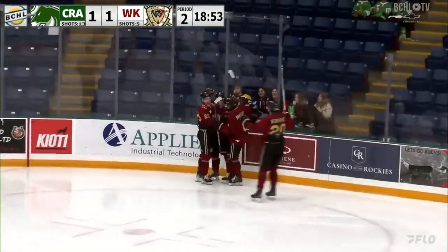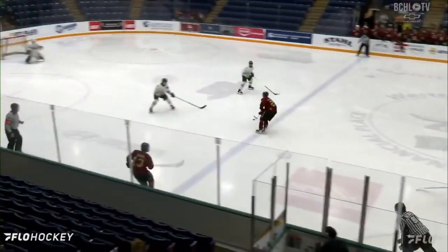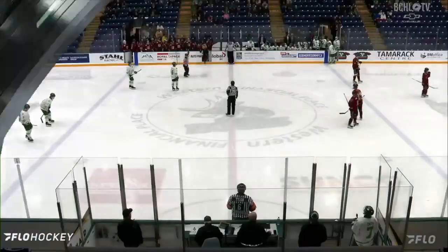Felix Karan from the left circle moved to the slot and buries it past Captain. His third goal in two games here in Cranbrook. And the Warriors take the lead for the first time in game four with a 2-1 advantage. Karan's third of the series. Got to the slot and buried it past Captain.